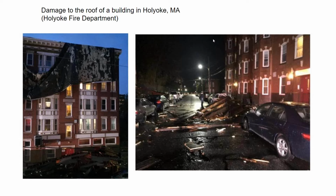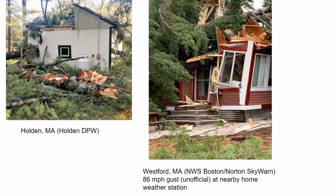And then these next couple slides here, we're just going to look at some of what happened on the ground, some images of the different damage that happened across our forecast area. As you can see here, there's damage to a roof building in Holyoke, Mass, and this is from the Holyoke Fire Department. And you can just see in both of the photos here what that damage looks like.